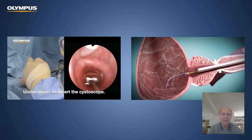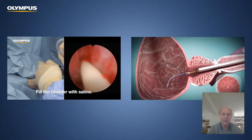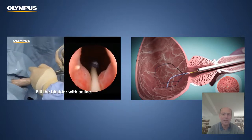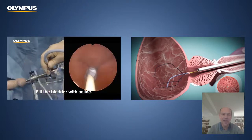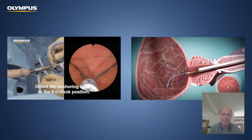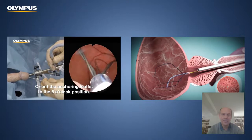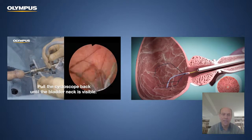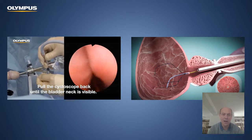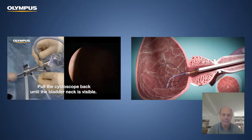This allows direct visualization of the device within the bladder, and this is important as at this stage the guide wire can be used then to rotate the device such that the anchoring leaflet is in the correct position at 6 o'clock. Once this has confidently been achieved, the device can thereafter be retracted over the bladder neck into the prostatic urethra under direct vision.